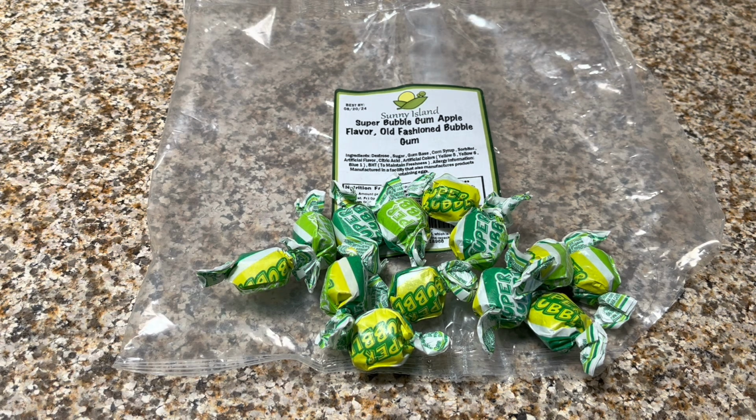My daughter has a candy claw machine, and so we were able to add some of this to her claw machine. It's Easter time now. I've been filling Easter eggs with the bubble gum, and it's been a lot of fun.